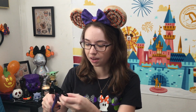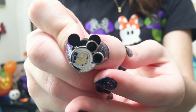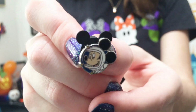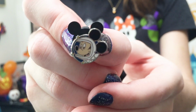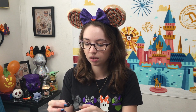So we'll start by snipping open our first one, and this pin is an astronaut Mickey Mouse. You gotta get these real up close to the camera to see them in their full detail. I'm guessing this is supposed to be kind of like a Space Mountain-esque Mickey Mouse. I feel like this one is exclusive to the Disneyland box, although I can't really remember if there's one in Disney World. But you can see the pin itself is pretty much the size of the pin back.